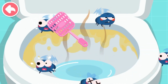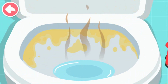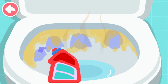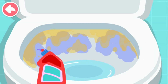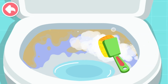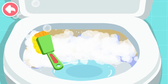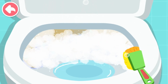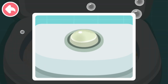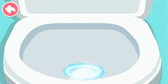So many flies! Let's get rid of them quickly! Flies, flies, flies. Spray toilet cleaner at the toilet. Be sure to clean the stains on the toilet. Cleaning dirty toilet. Shiny.